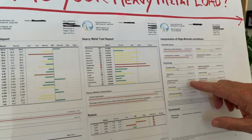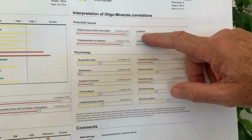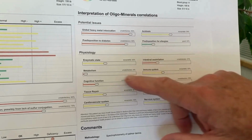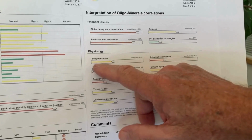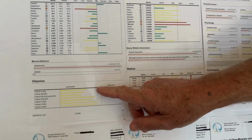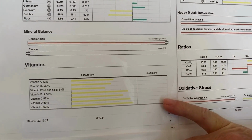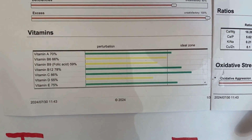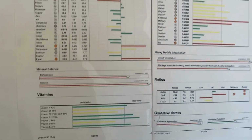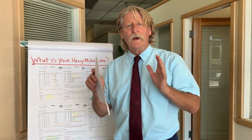It will also give us an index of your heavy metal global toxicity, the acid or base in your body, allergies, intestinal function. You can see where the red is. That's telling us that there's a problem. Enzymatic state. It even measures the vitamins. So you can see that this particular person is short of the ideal zone of all vitamins. When you look at the person down below, her vitamins are in pretty good order. So we take all of this in together so that we can give you the best advice on how to be and stay healthy.